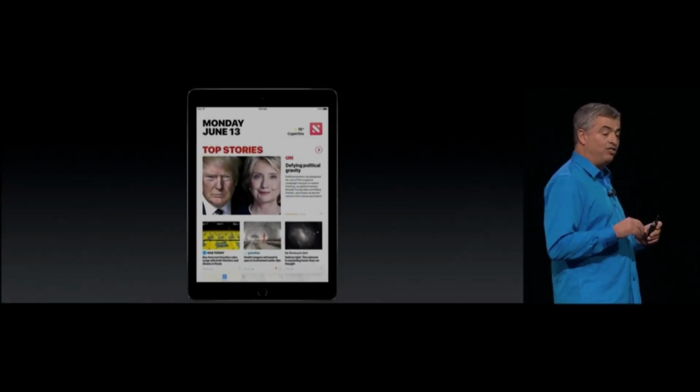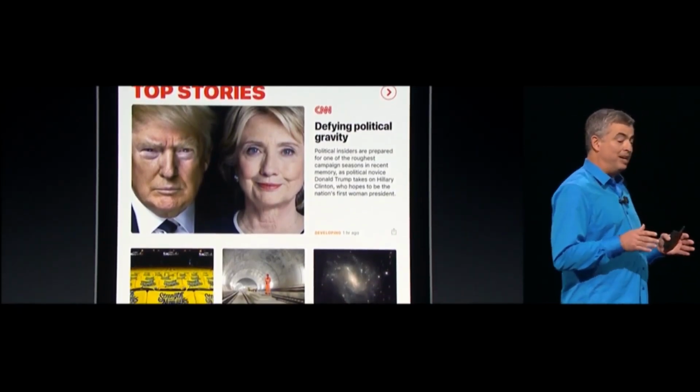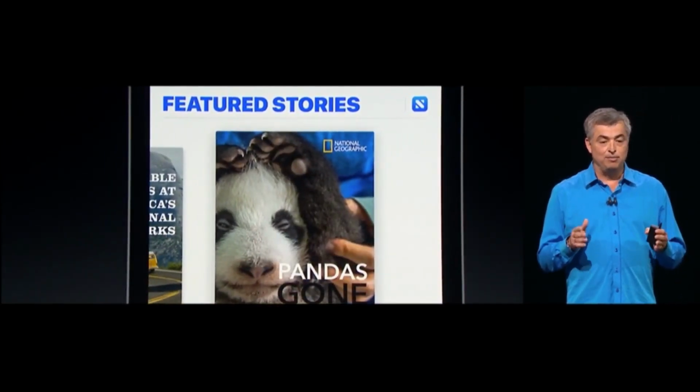Now, when it comes to Apple News, Apple's completely redesigned the app so it at least looks better, but News also comes with subscription support and breaking news notifications, so you can actually use this as a news app. It seems obvious, but there it is nonetheless.